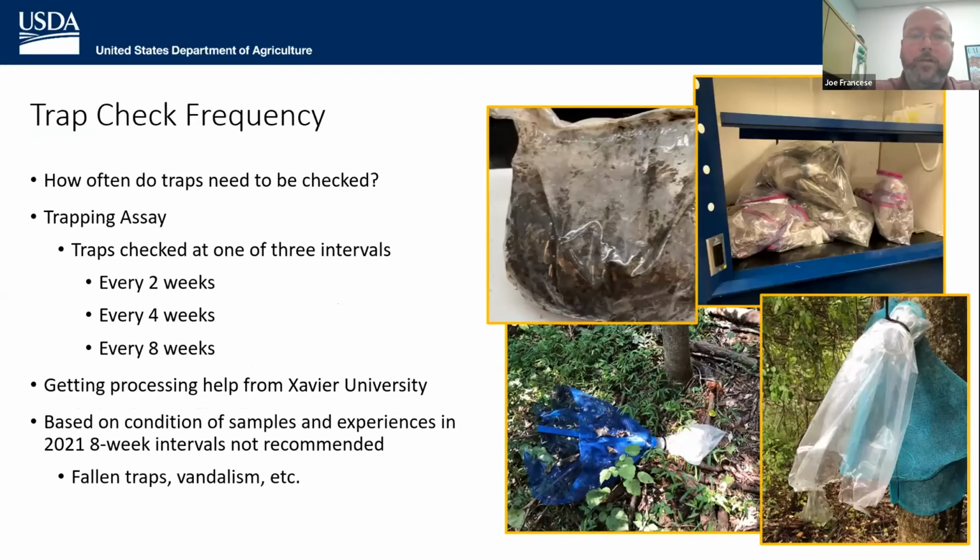Another study that we worked on is our trap frequency check. We wanted to know, can you really expand on the amount of time that you have between checks? Right now traps are being put out for about 2 weeks, but we're looking at 4 weeks and 8 weeks. And we're getting some processing help from Xavier. It doesn't look like there's a difference.